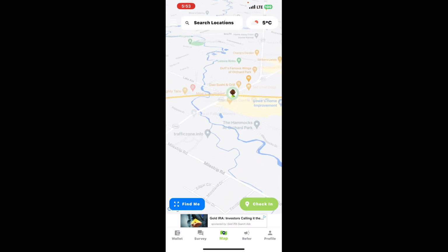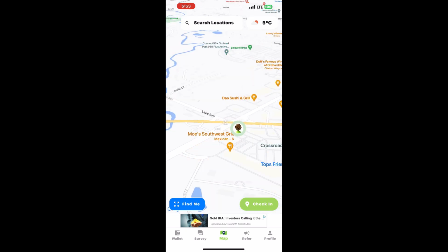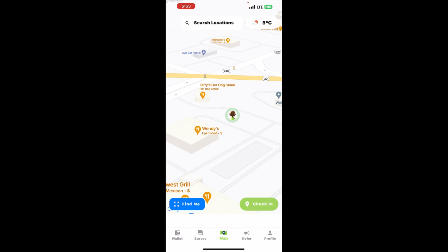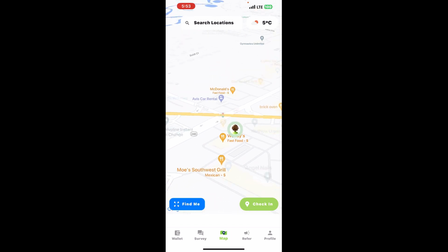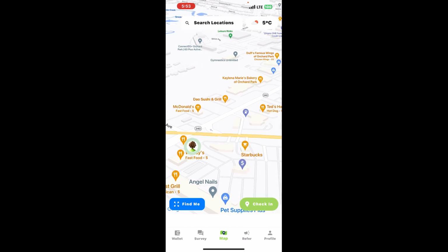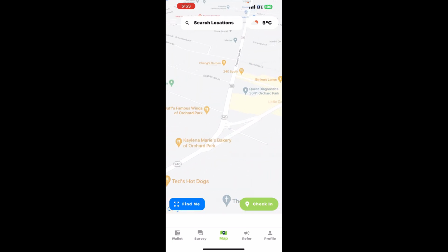Now, when I start off, I usually head towards plazas. The first one is right here, where you see Wendy's, Taffy's. There's a shopping plaza. So there's a lot of stores I can just click on and get points and money that way. Then I leave this area here. I go up the street.